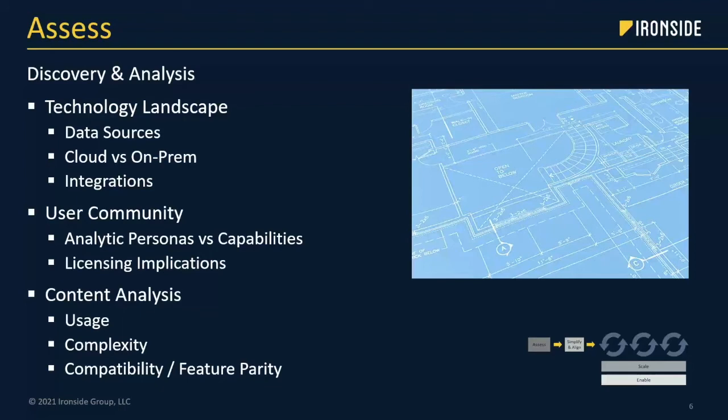Next, it's very important to understand your content. So, what is the usage of your content? What is the complexity of that content, and how compatible is it with the future tool that you've aligned to? Are there feature and functionality gaps that exist?